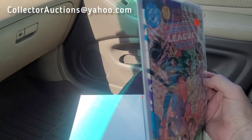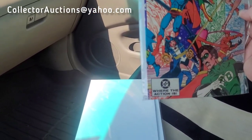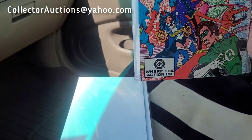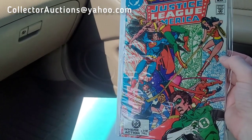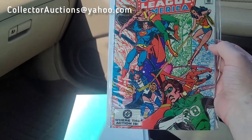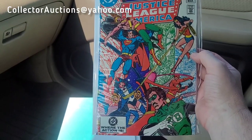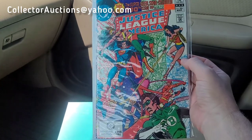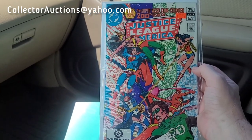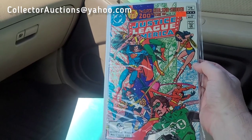Look at that! It is a square bound book, and when I saw that, I kind of looked at it, and I'm going, well, that's actually a really nice shape for a square bound from this time period. So I just went ahead and picked it up. I was going to buy it no matter what because I wanted to read the book, and I was a fan of those issues with George Perez art at that time. So it'd be nice to get a book that I've never read, and I think I'm going to enjoy this tonight. So that's just a fun pickup.